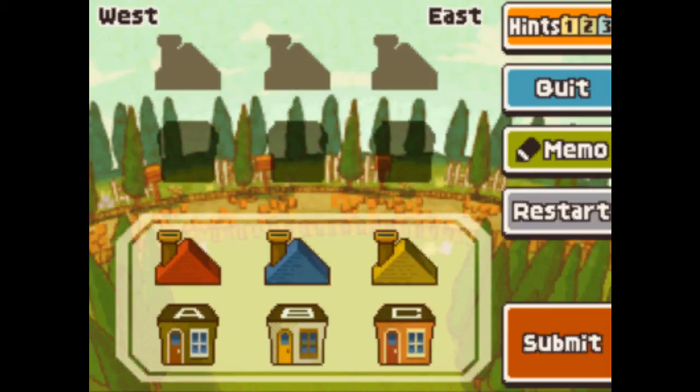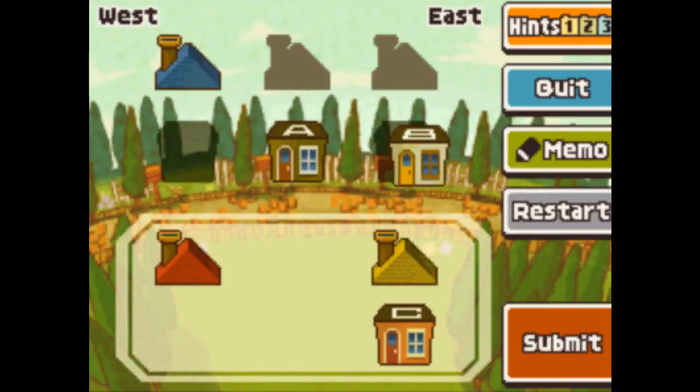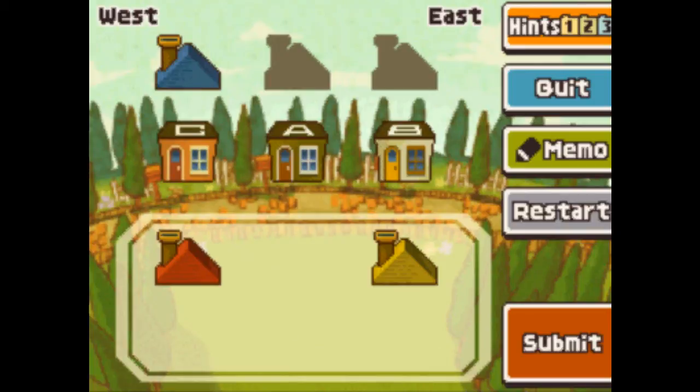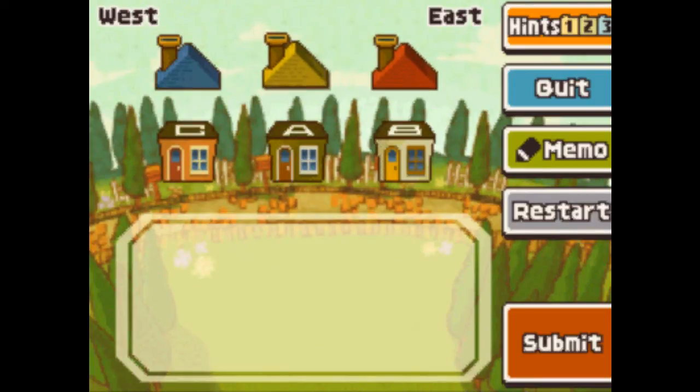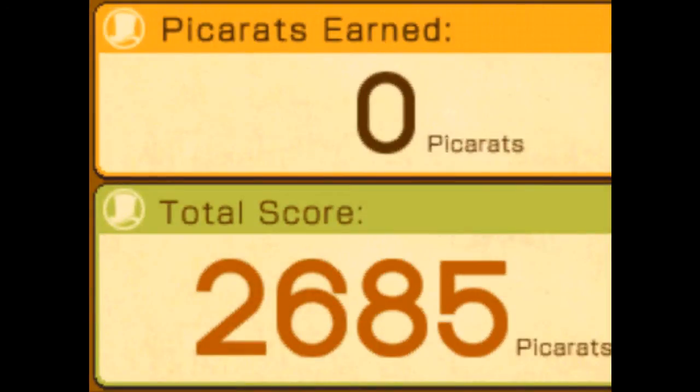Alright, so using those clues, we can figure out where everything is supposed to go. The blue roof is west of A, and A is west of B. So it has to look something like this, meaning C has to go here. Red is east of yellow, so it has to look like this. Some puzzles must be met directly. A gentleman leaves no puzzle undone.